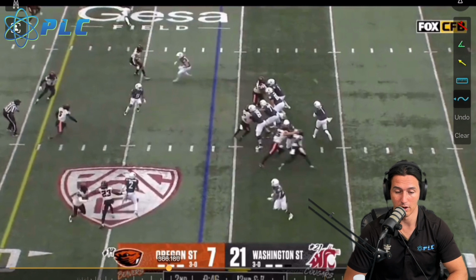They have two really good receivers, and Cameron Ward. I'm excited to see what ends up happening within the Pac-12, even though I'm a UCLA fan. So I'll definitely be watching for that October 7th game when they play.